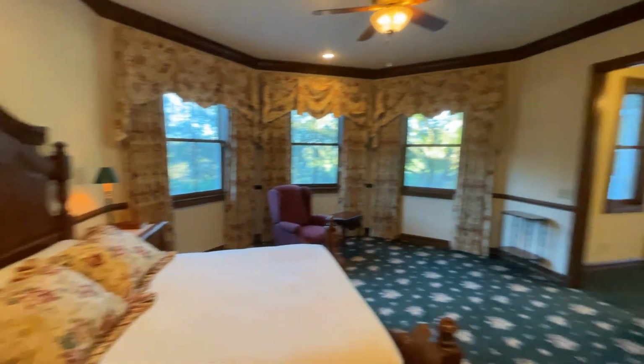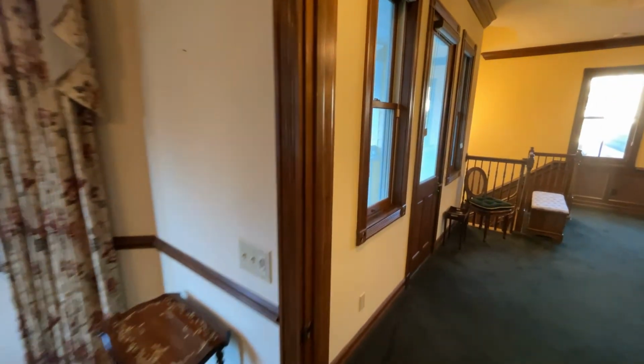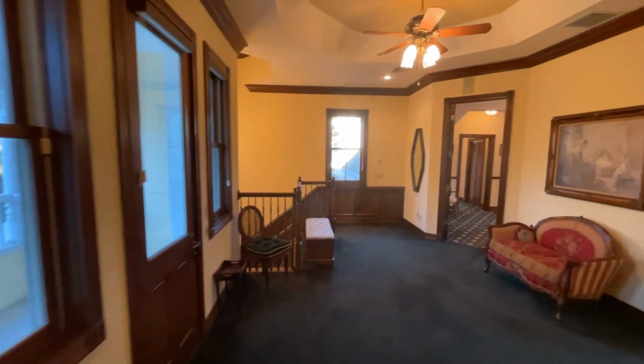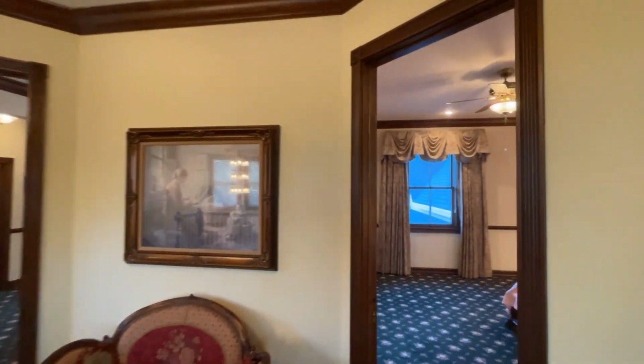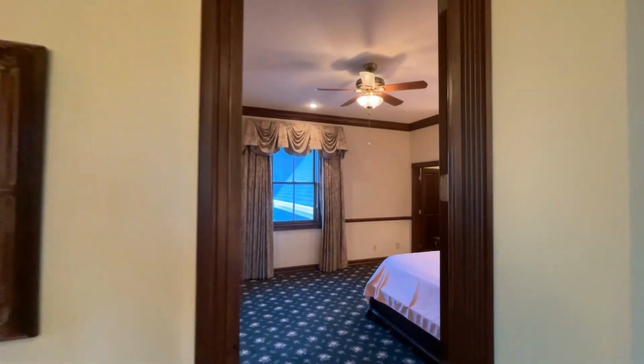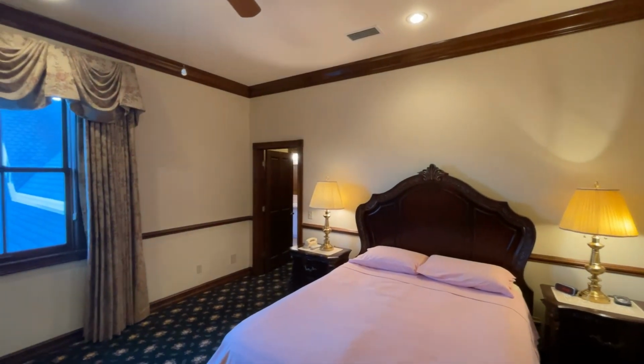And again, every room has its own thermostat for hot and cold. Typically, even in these large estate homes, you have one thermostat for the whole upstairs and one for the downstairs, maybe one for the primary master owner's retreat. But in this particular house, every bedroom benefits from its own thermostat.